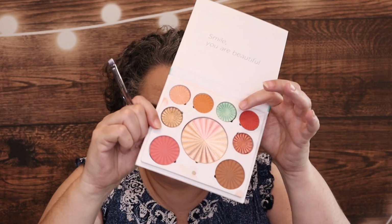And then with a little small angled detail brush, I'm going to go back into that green, do the inner corner on the upper lid where my finger couldn't reach, and then the tear duct area, and then the lower lash waterline.